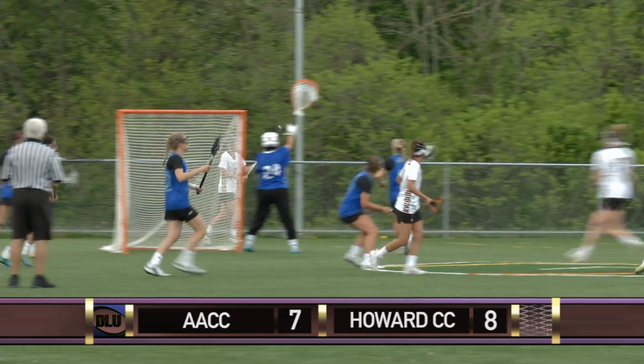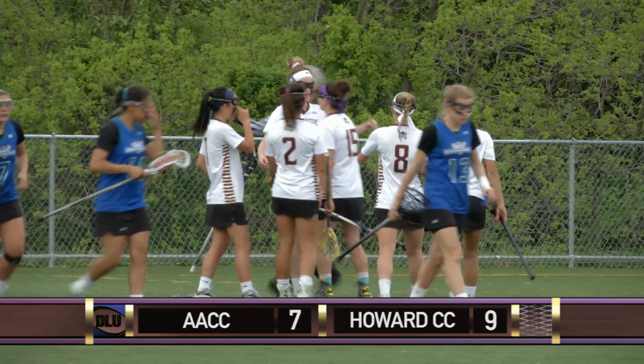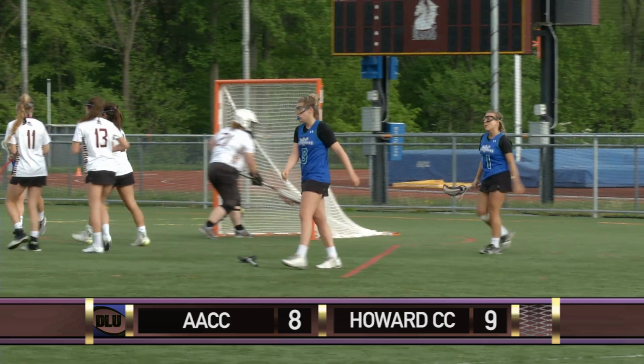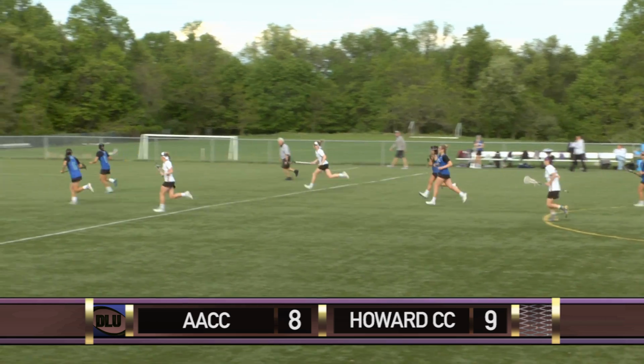Howard's not wasting any time setting up plays behind the cage, and it's paying off. Delaney hammers it in. Another assisted goal from Howard. Draper gets to the middle of the field, and she comes up with a big-time tally, Mary Lee. Draper powers through the Howard defense. Ensuing draw, Coughlin against Draper. Excellent draw control by Howard.